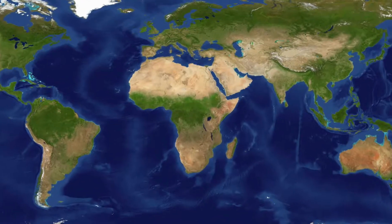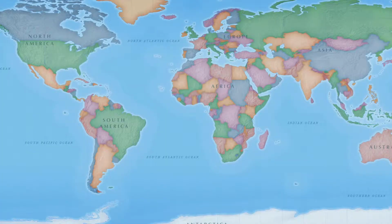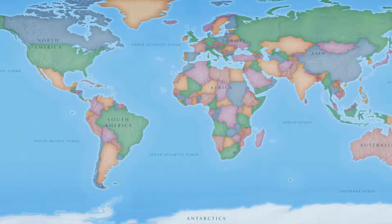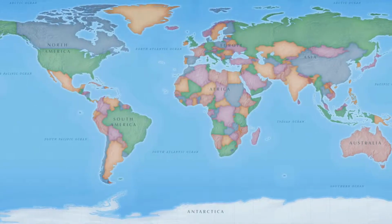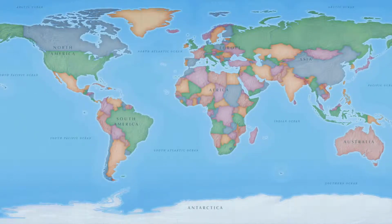Africa is the second biggest continent just after Asia. Don't be fooled by the skewed, flat world maps. Africa's landmass is actually bigger than China, India, the US, and most of Europe combined.